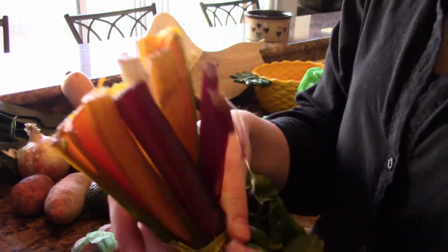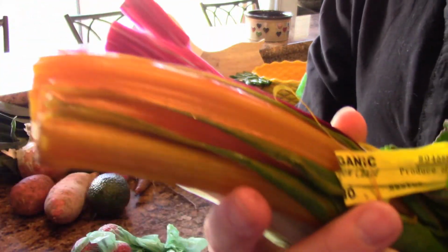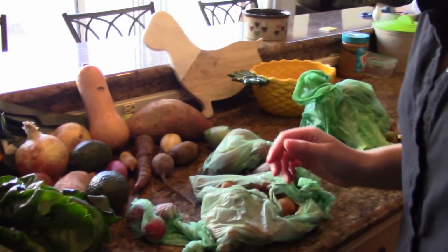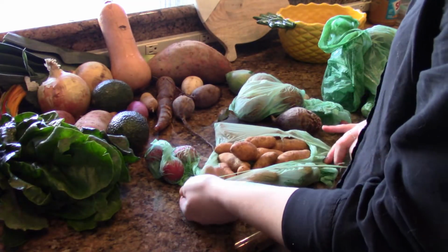It's actually a rainbow chard. Cool. I've always wanted to try this, and I've never tried it before, so I'm very excited about that. I will put you right here, and then we will get back to arranging. This is fun. Sorry, I'm going to record this part. I changed my mind. Well, I guess finger tomatoes?